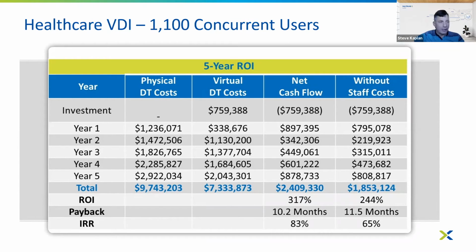Projected 5-year savings, 2.4 million, 10.2-month payback. And this is very typical, again, because of the pay-as-you-grow capability. Nutanix customers can almost always pay for the whole VDI deployment just by upgrading in conjunction with their PC and laptop refresh rate, so the budget pays for the whole deployment.